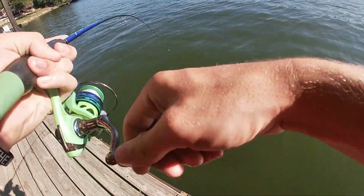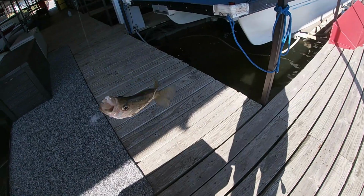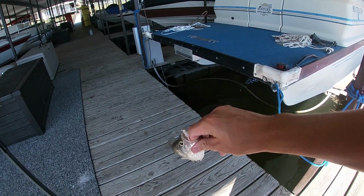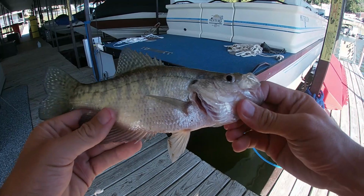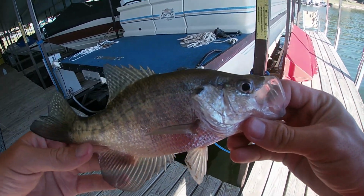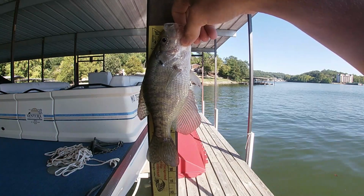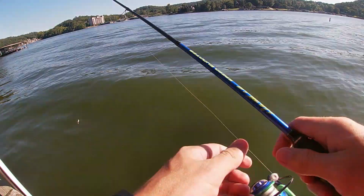There we go. A lot of short strikes down there. Lots and lots of taps, but no hookups until that one finally came and pumped it. And I've cut the tail a little bit short on this jig so that they don't have that issue as much with the short strikes, because there's so much tail on these as they come out of the package. He's just right about 9, so that's barely a keeper on Lake of the Ozarks, but it is a keeper.